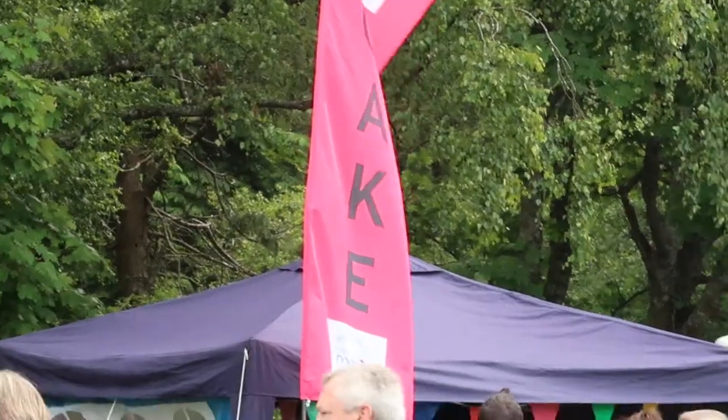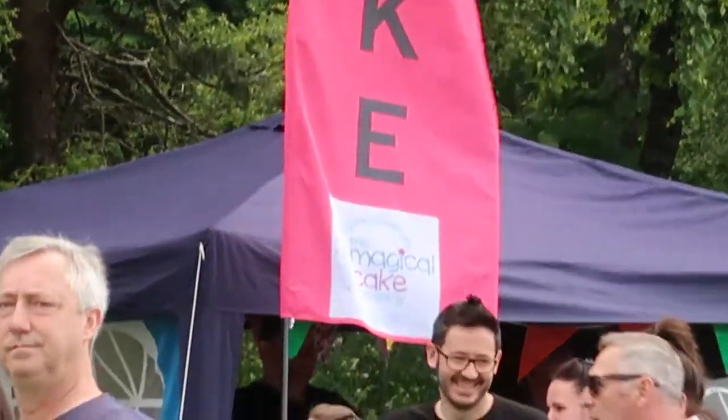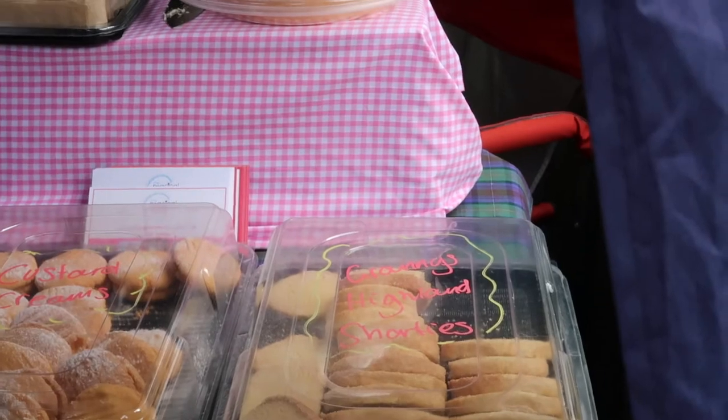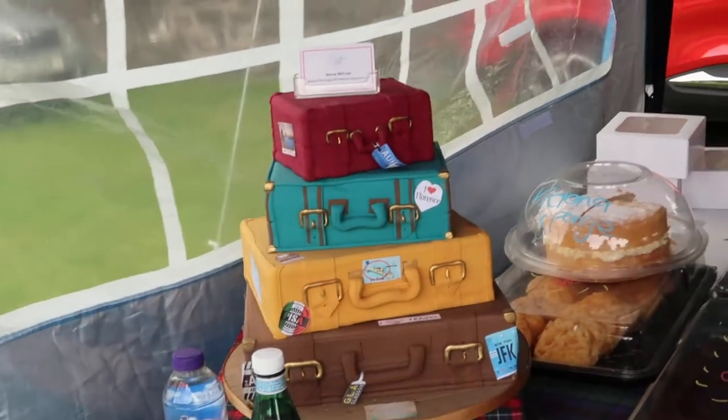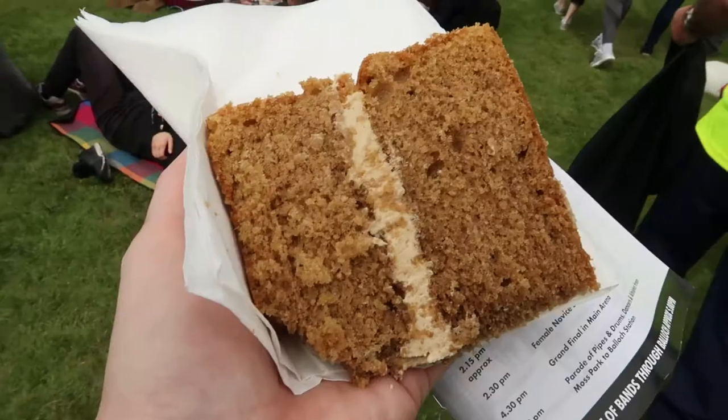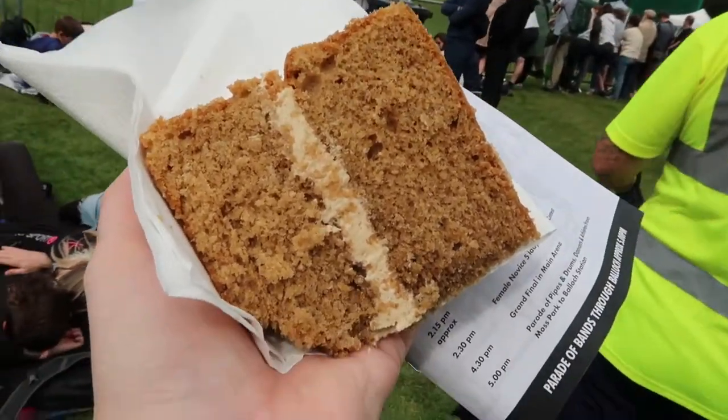We are going to head over and see what is so magical about these magical cakes. What they're selling is pretty standard, but they do have some really pretty awesome cakes as well. For this one here, which is suitcases, and then the Highland cows. Good choices. We decided on a bit of coffee cake, which looks delicious.